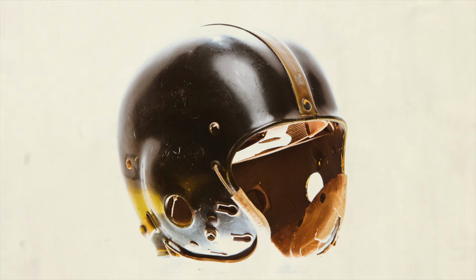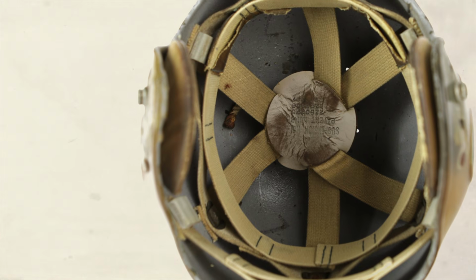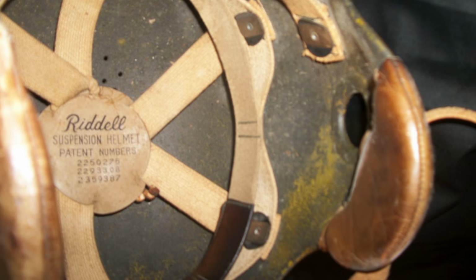In 1939, high school football coach John T. Riddell introduced the first plastic helmet. In the following few years, an attached chin strap was added to the helmet, along with an improved suspension lining that allowed for a more comfortable fit.